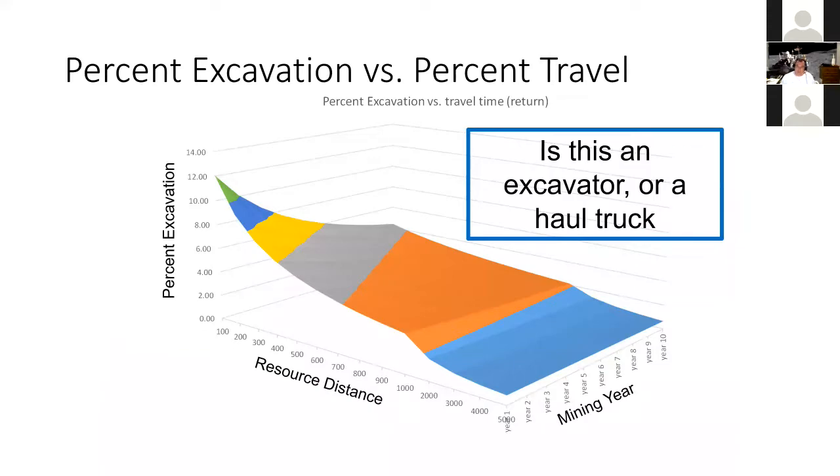Now, if I go a certain distance, how long do I spend driving versus how long do I spend excavating? The Razor in this case does both. It excavates and then it hauls the material away. So is that really an excavator, or is it a truck? Because if I design it to be the perfect excavator, it's probably not a very good truck. So it doesn't drive very fast or very far.